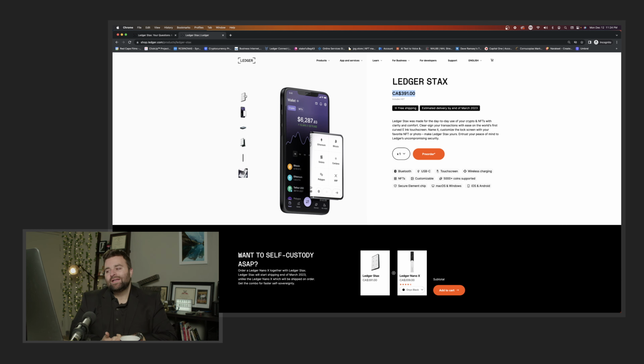you know. So like even at $400, it doesn't make sense, right? Like you might as well just buy a phone, even if it's a couple years old or something. And the other thing is, I like my Trezor Model T. I don't want to have two phones.